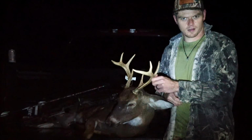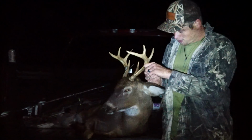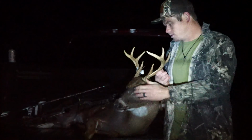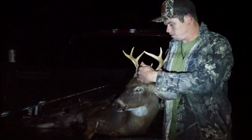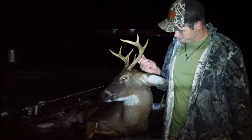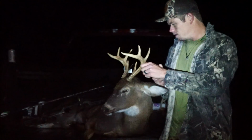I feel like I just shot a monster buck tonight, and he is sure going to eat good. What I'm going to do is skin out the skull and boil it tomorrow, make a cool skull mount, have another one on the wall. I'm sure my wife is going to be happy about that.